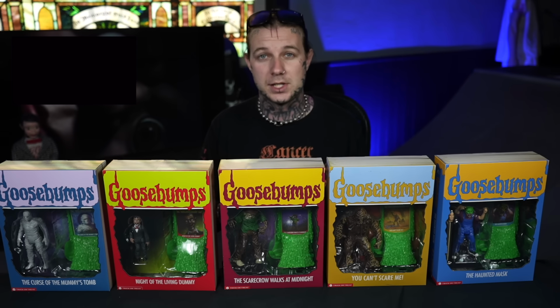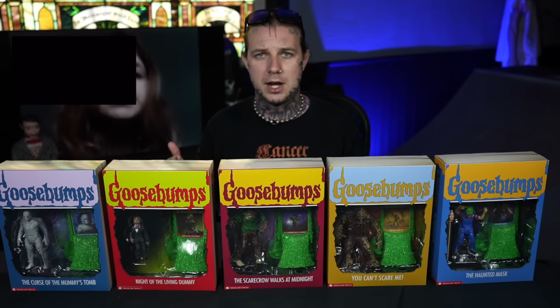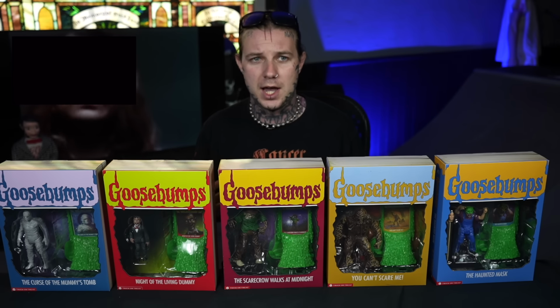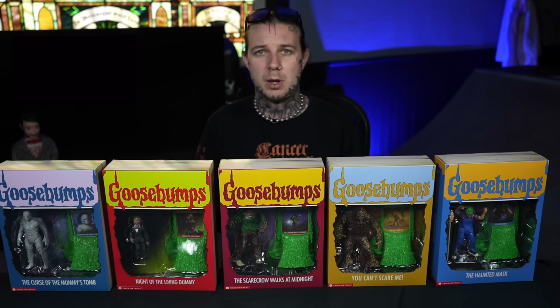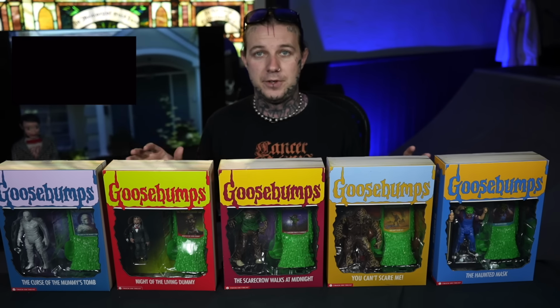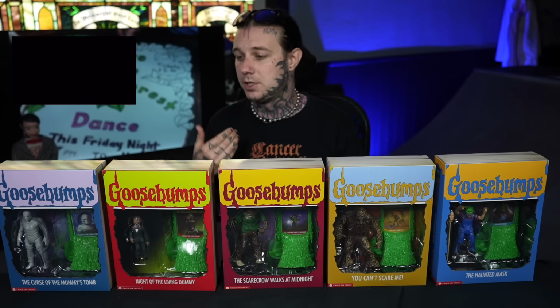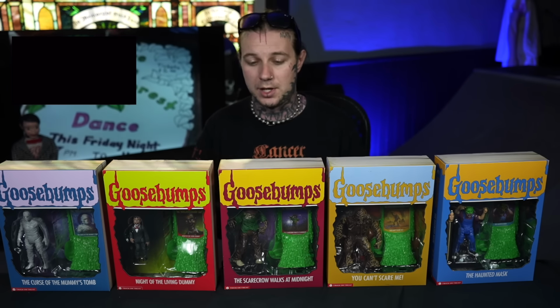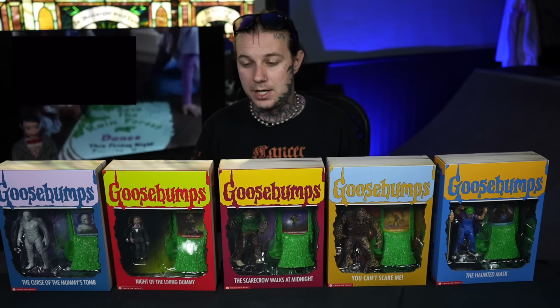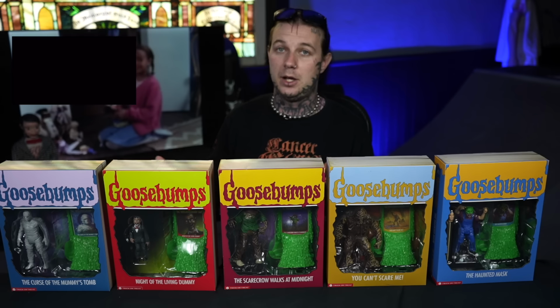Hopefully this is the first line out of many, because there are just so many good Goosebumps characters and such good creature design when it came to the vintage Goosebumps stories and the art that was on the book covers, that this line of figures could just keep going, just waves and waves. Series 1, Series 2, we could have all sorts of stuff, but we've got the first line here, and I want to talk about these choices because I think that they absolutely nailed that as well.